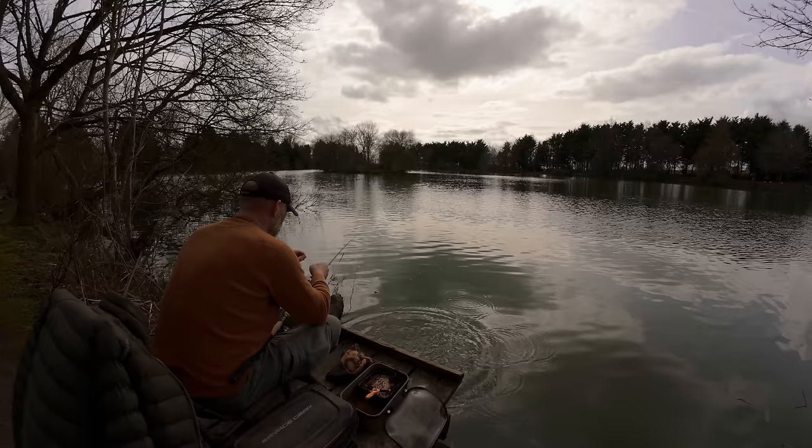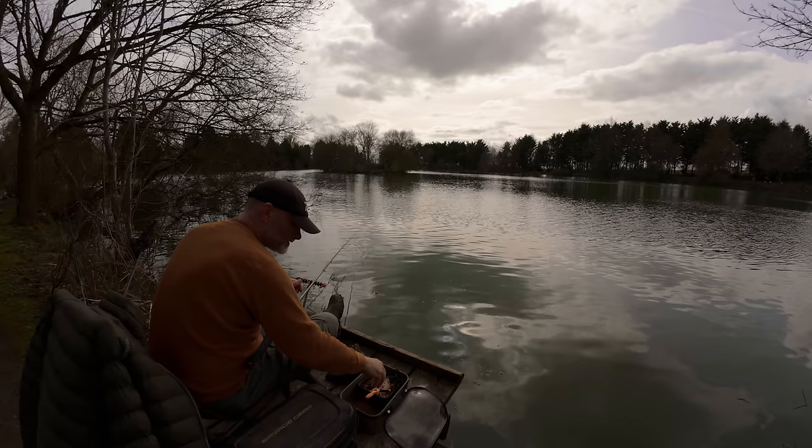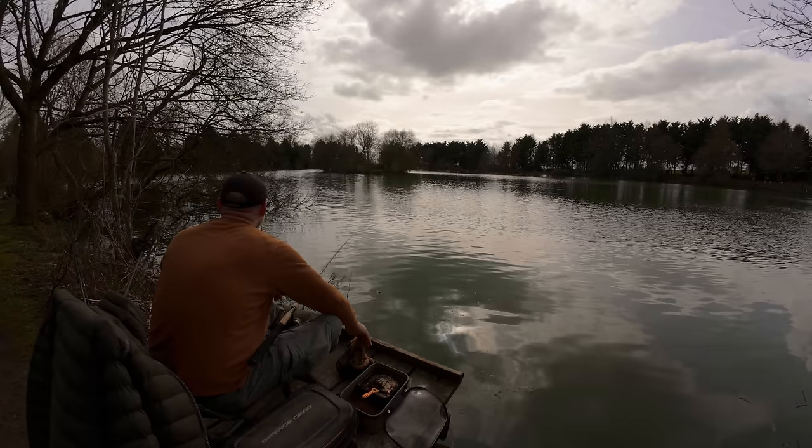Well, looks like scaling down's done the trick, and it's good practice with this kit for when we get on the canals after a few roach and hybrids, skimmers, etc. Refine the tackle now, when we're more likely to get a few bites than when we get down the canal.